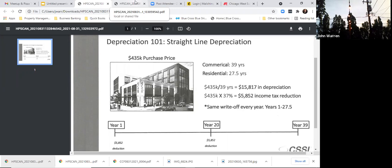So the terms for what we do are different from real estate brokerage. Don would consider that mega commercial. Those are tax terms and stuff. So let's say I bought.